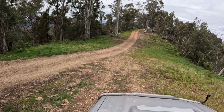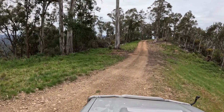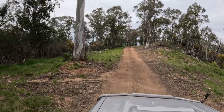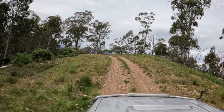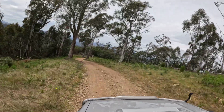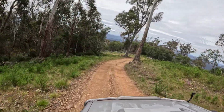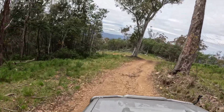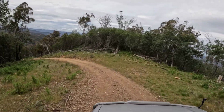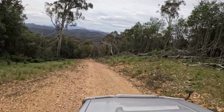And obviously quite a lot easier had you chosen to not take the bypass like I did and just stayed on the main track. As I said, when I was driving this, I couldn't get over the condition of the track here, and when I say the condition of the track, I mean how good it was. And there's lots of sections like through here where you get some great views into the distance.